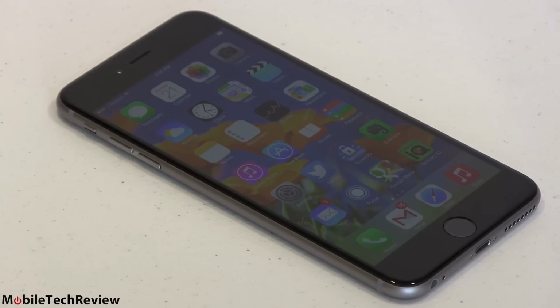In terms of specs, dual band Wi-Fi 802.11ac, Bluetooth 4.0. It has NFC for Apple Pay. It's not for anything else. Sorry. Not that anybody's found a whole lot of other things to do with NFC that's really exciting. GPS with GLONASS inside as well.